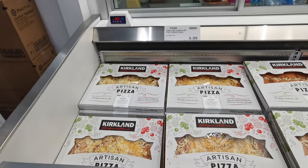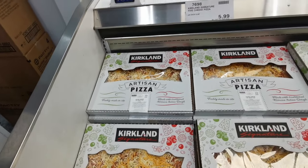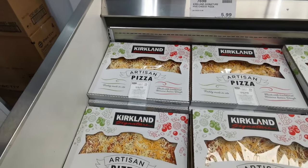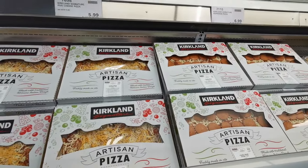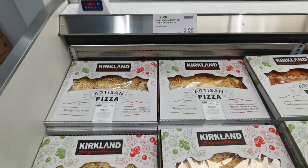So something I'm going to pick up myself actually is I'm going to pick up one of these artisan pizzas. They are £6. They're absolutely enormous. This is the five cheese one. They also do the pepperoni, which is $6.99, but I am going to pick up one of these $5.99 five cheese pizzas.